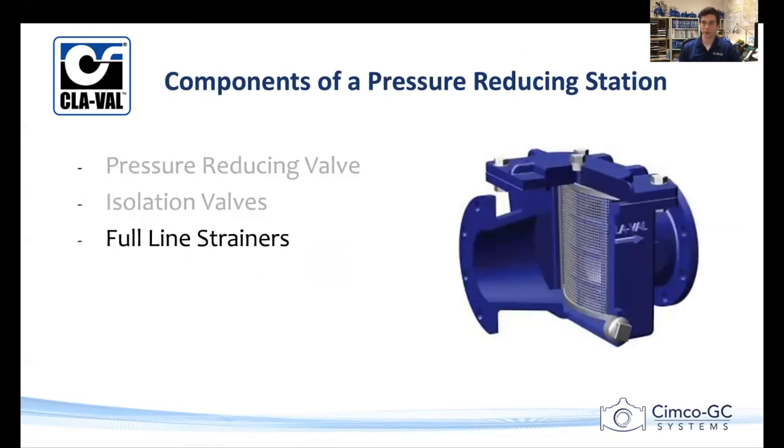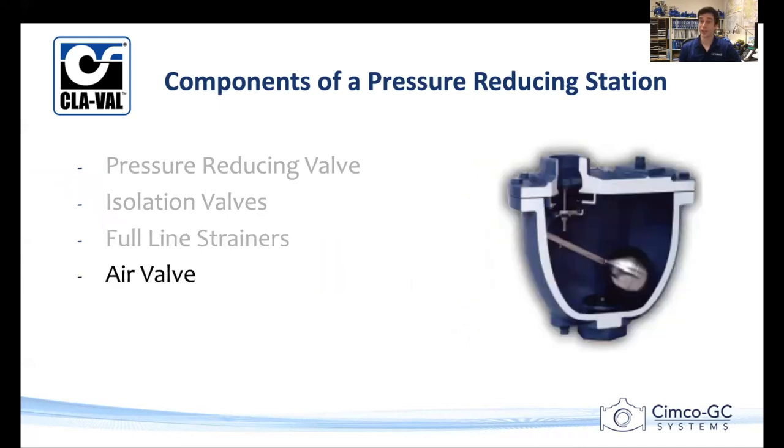All right, so beyond full line strainers, let's talk about some other components that are in a pressure reducing station. Another one would be an air valve. So we're not going to get a lot into air valves today. That is a whole other class. That's an hour of discussion of how these work.